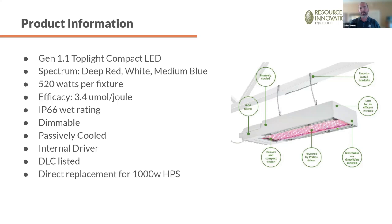So you can already tell that if it's a one-to-one replacement, the grower is going to save a tremendous amount of energy. Efficacy. It's really important what the efficacy of a product is. Here we measure it in joules, or you could say watts. 3.4 micromoles per joule. So what does that really mean? Really, what's important is the higher the number, the better the efficacy.